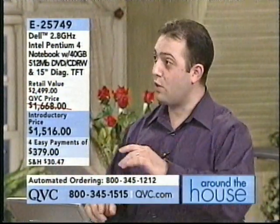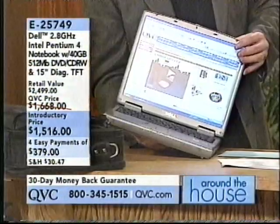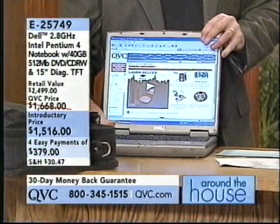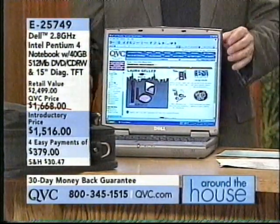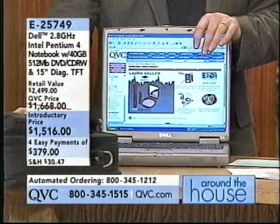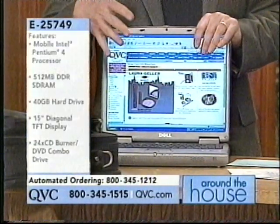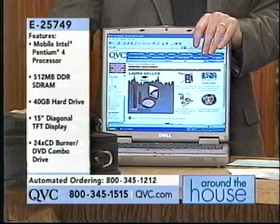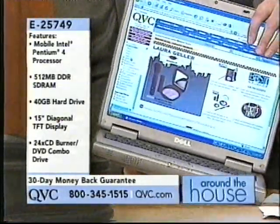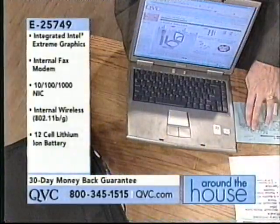So if you have an older router, it works with the older router, also works with the newer G routers, and the space that you have is between 100 and 300 feet. So you could be out on your patio surfing the internet or checking your email with no problem at all. Wireless card built in. Case comes with it. It's an 802.11 BNG. Easy Pay. Case comes with it. 3-year warranty and 30-plus software titles. Nice buy. All for under $1,600. How about 4 easy payments at $379?